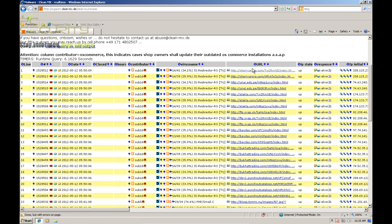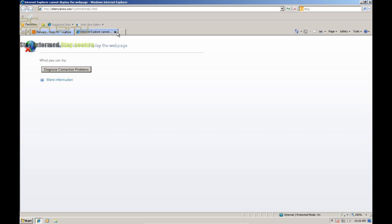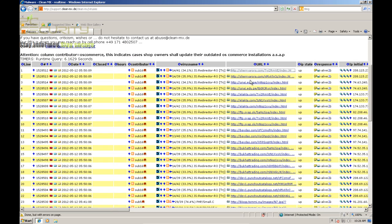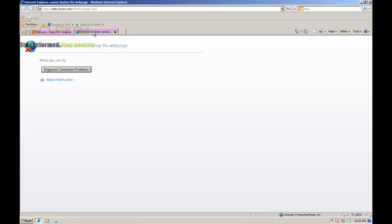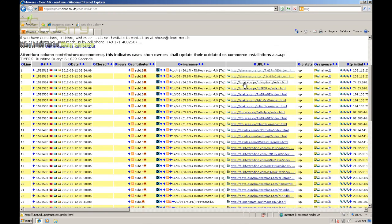So now we're first going to try out the latest links from the CleanMX real-time database. As you can see, these are all the newest links that are available, and they're less than 24 hours old, so let's see how Avast responds to these. As you can see, that one was blocked by the web blocking, and so was that one.